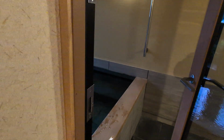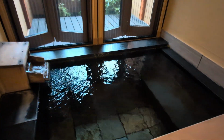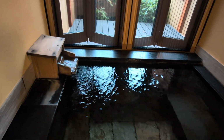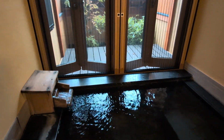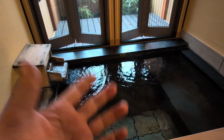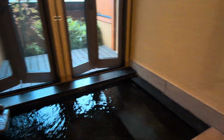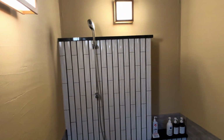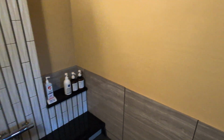Now, the interesting thing about this place, again, is that they lucked out, hit the jackpot by drilling. And this is full-on hot springs onsen straight from their backyard of the property. So straight from the source. It's never recirculated, so as it flows out of here, it's gone. And they continue to pump the hot springs into the baths here. This is the shower area. So we can get a better view of the onsen bath. Let me close the door here.